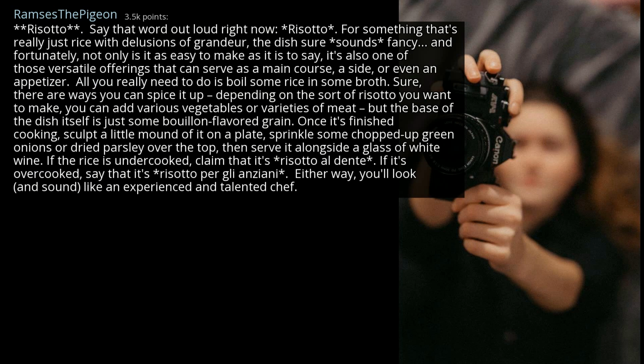Sprinkle some chopped up green onions or dried parsley over the top. Then serve it alongside a glass of white wine. If the rice is undercooked, claim that it's risotto al dente. If it's overcooked, say that it's risotto per gli. Either way, you'll look and sound like an experienced and talented chef.